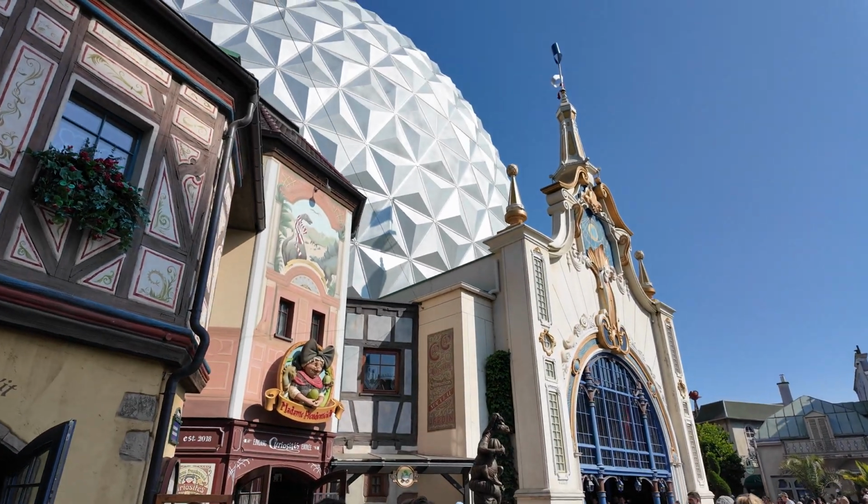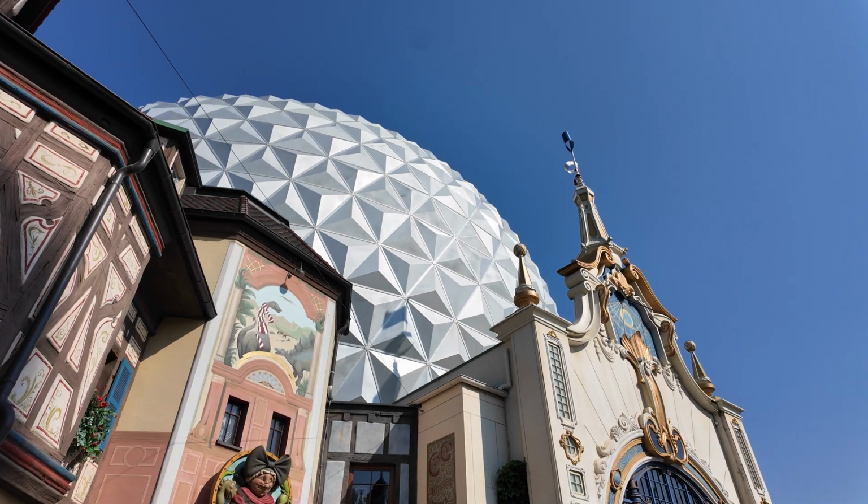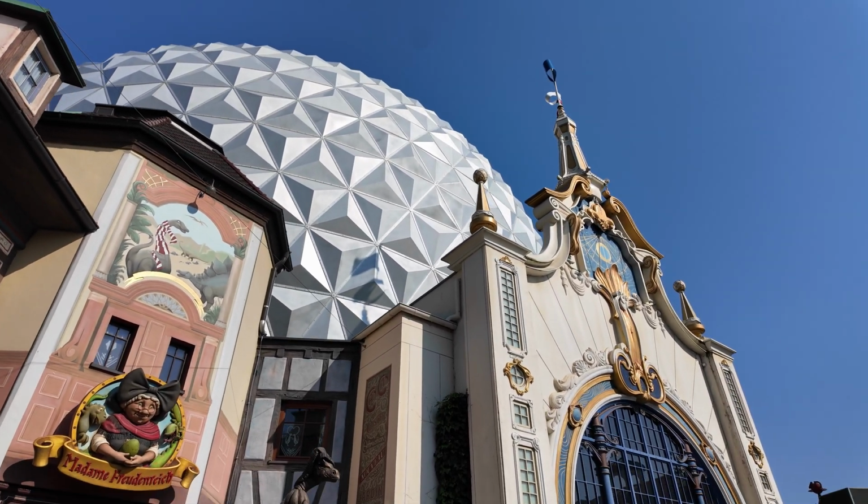So this area of the park, absolutely breathtaking. They have a giant globe that looks like Spaceship Earth from Epcot, but inside of it is a roller coaster.